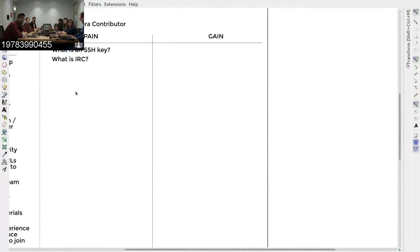One could make a very strong argument about strong personalities of existing contributors. Oh, yes. Not everyone is welcome. To the what-is category, I think we should add what is a mailing list. Yes. Because that's increasingly a thing.